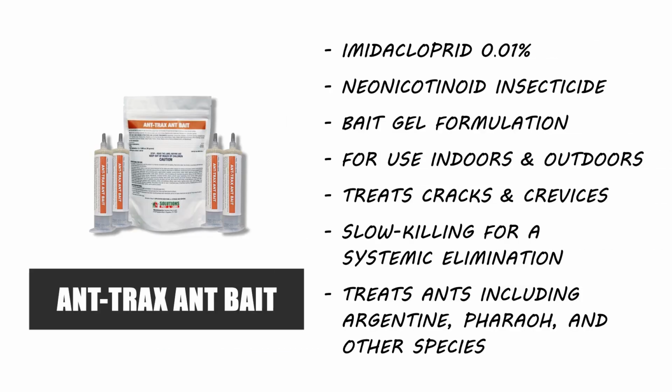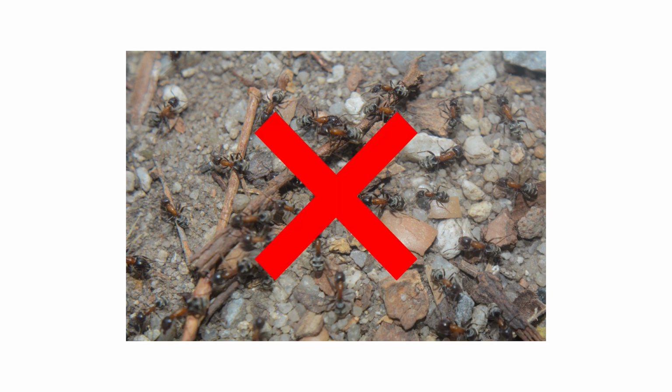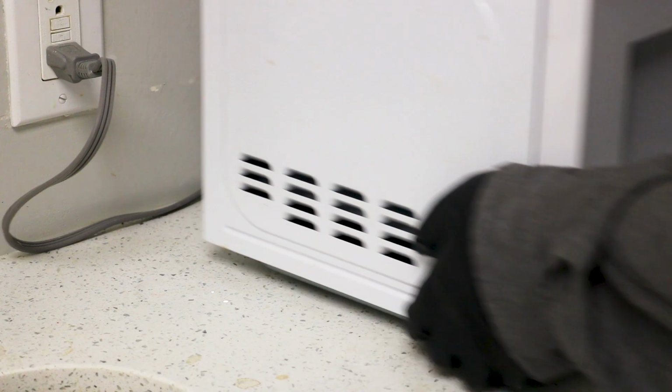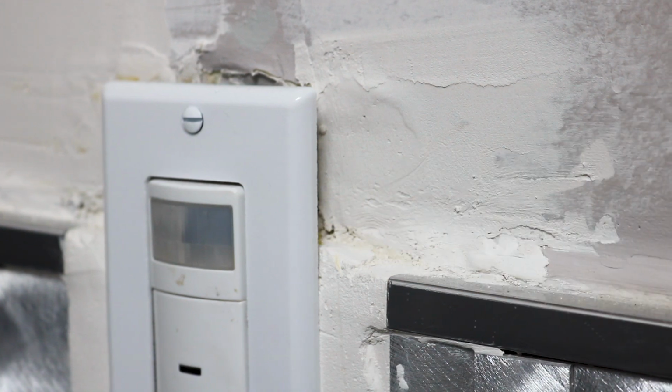Ant-Trax is a bait gel made with imidacloprid, a slow-killing insecticide. As ants encounter the bait, they'll bring it back to their nests to share, affecting the entire population before systemically eliminating the colony. Ants that have consumed the bait will have their nervous systems impacted, rendering them unable to function. Apply pea-sized drops on countertops, near window frames, in cracks and crevices, and near baseboards where you've seen velvety tree ants.